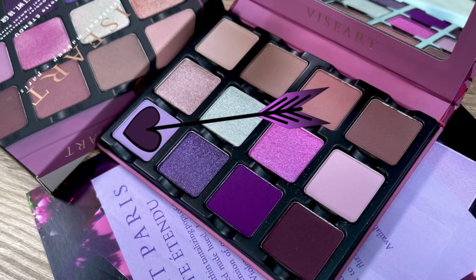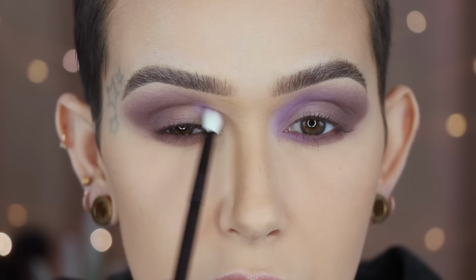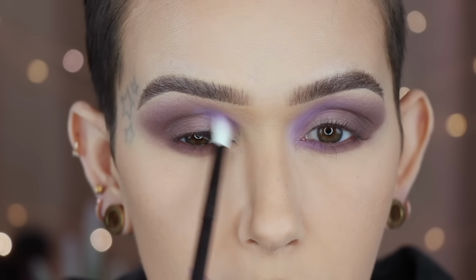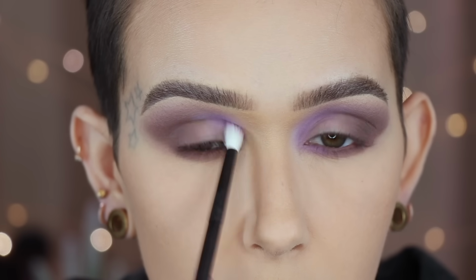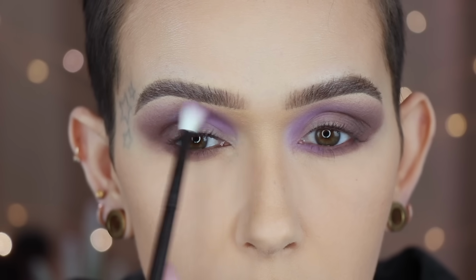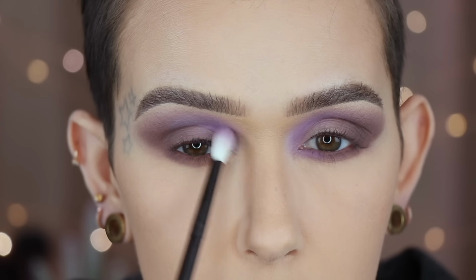Next up, I'm going to take Haze on a REPHR number 14. And I'm going to take this and apply it right on the inner portion of my crease. I'm going to be blending into Blushing and then lightly blending upward.